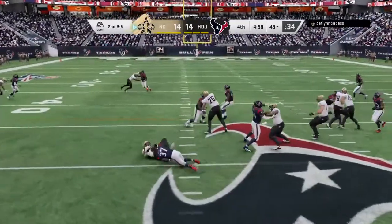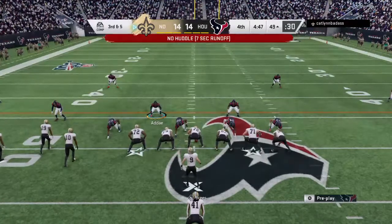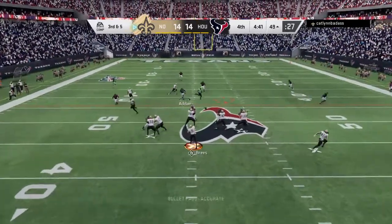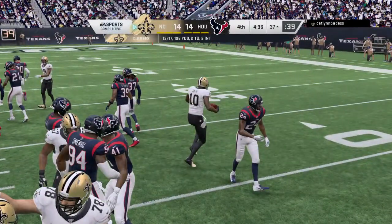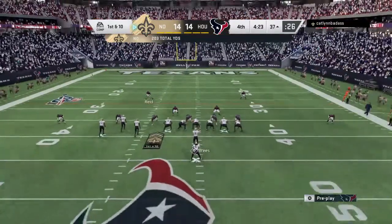Here's Kamara out of the pistol. And this has been a familiar sight all afternoon as they stop him behind the line. It'll be a loss of a yard, and that'll bring up a third down. Here's Breeze. And that's caught by Smith. And he is tackled inside the 40, not quite to the 35. 12 yards there, good for a Saints first down.